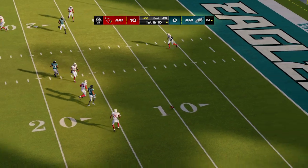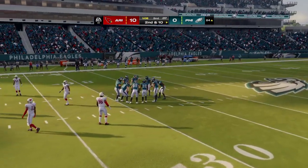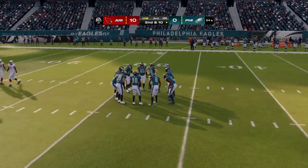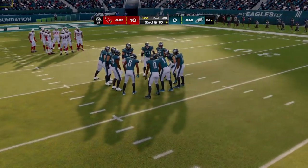Hurts sets up to throw it. Throwing quickly there, but it's incomplete. Well, a momentary speed bump there with that throw, partner. The defense had other ideas, and they're trying to mount a small stand before this drive reaches the end zone.